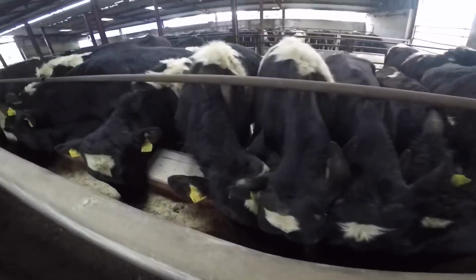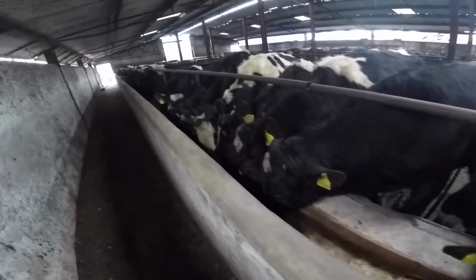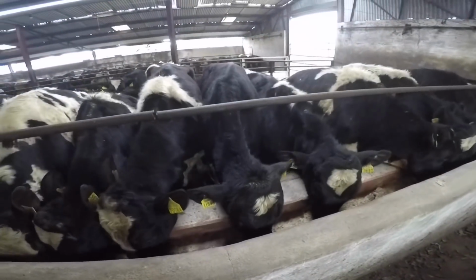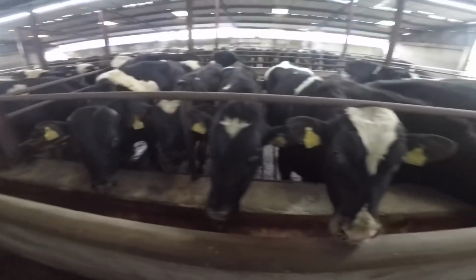Just down giving the Frisians their meal. As you can see, there's quite a difference between some of the sizes of them, considering they're all around the one age. But I like to think that they should even out a little bit once they get out on grass. They have gotten very big.